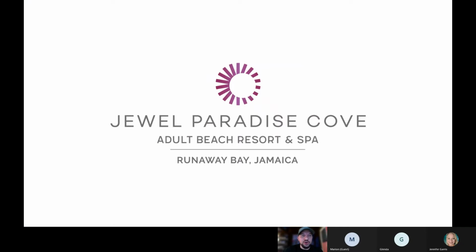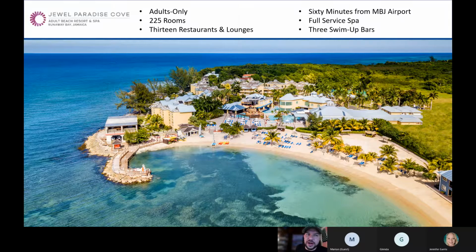Our Jewel Paradise Cove. This will be our adults-only property of the Jewel brand. So with 225 rooms here, a little more intimate scenery, 13 restaurants, bars, and lounges. This one's about an hour from the airport because it is located in Runaway Bay. We do have an amazing full-service spa, 3 swim-up bars on property, and we actually have a fitness circuit that spans the entire property as well.